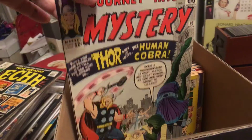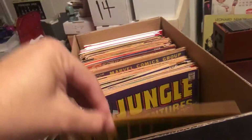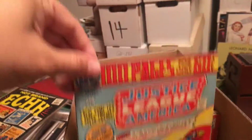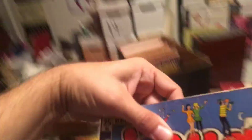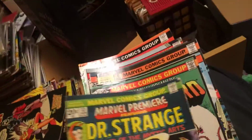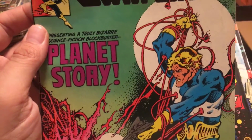Early Journey into Mystery, number 98. Jungle Adventures, Justice League 100-Page Giant, Kid Colt Outlaw, Mordred the Mystic, Doctor Strange, Star-Lord. Looks a little different than he does in the movies.